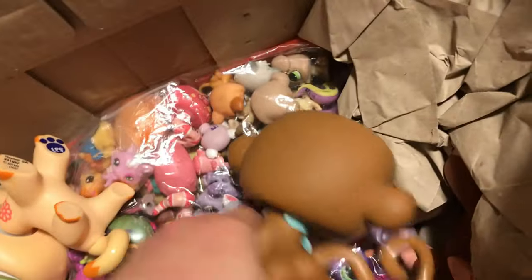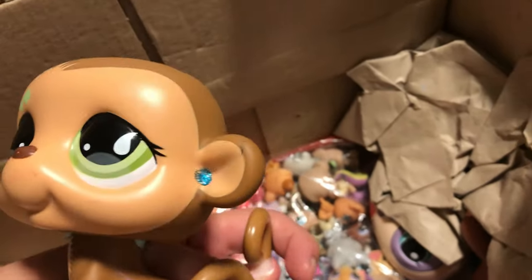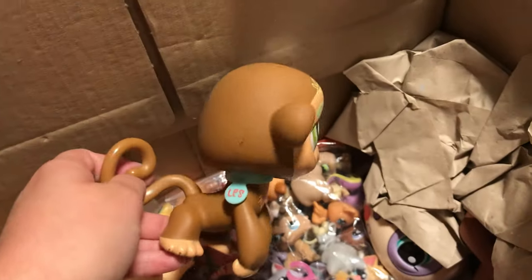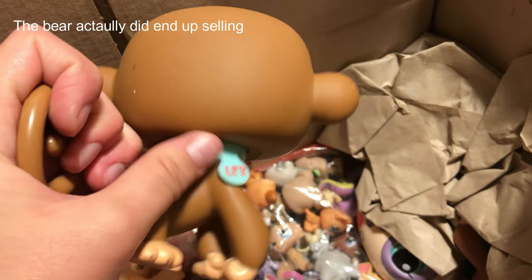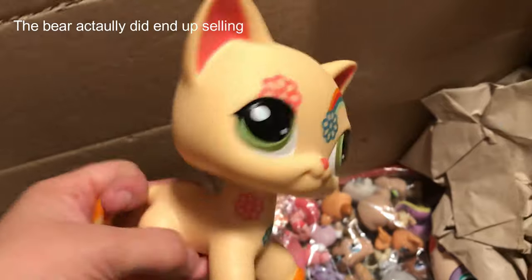We also got some jumbo pets. I know the cat and the dachshund jumbo won't be on the store because my granny collects these and she always gets first pick of any jumbos I get. But the monkey and the bear might be on the store, but I'll have to wait and see.